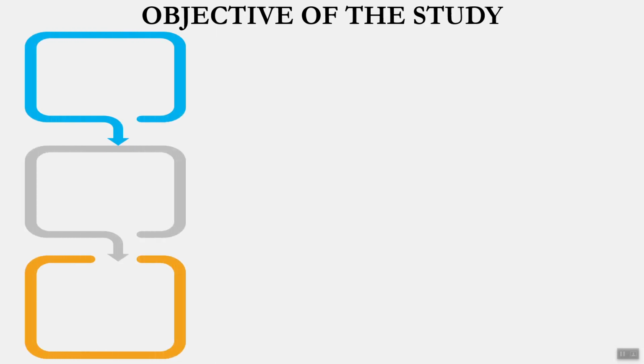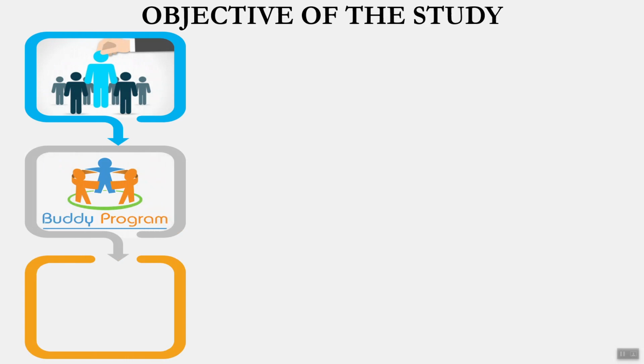Now, before I talk about the objective of the project, let me explain in brief what triggered the need for training. The DT unit of Collins Aerospace conducts graduate hire drives in select technical universities. Candidates selected then undergo a training program called the Buddy program. This program is the organization's primary pipeline for filling entry level positions. Typically every year 15 to 20 students are selected.